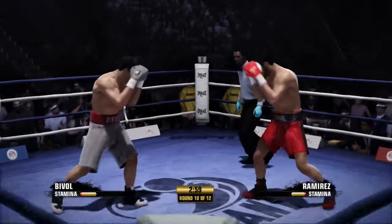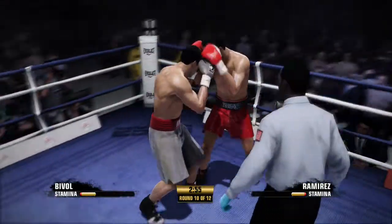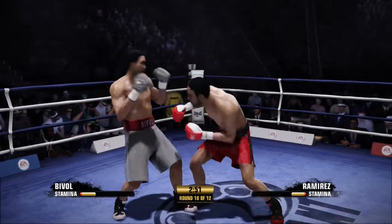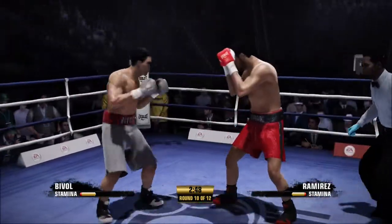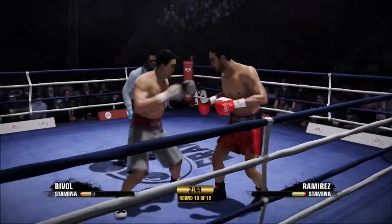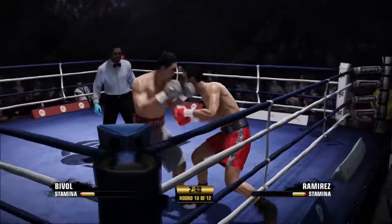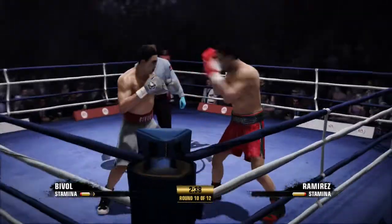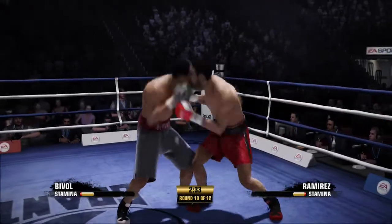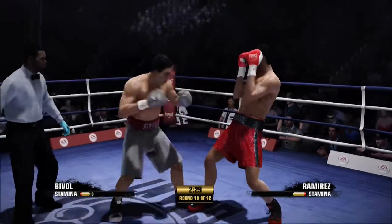I just like that glimmer in his eye right now. You can tell he's engaged. He's ready to go after it. Needs to improve that accuracy. Missed with the headshot. He gives as well as he takes. You saw it on that exchange. He missed by a mile. That wasn't even close by Ramirez. Parries that punch intended for the head.